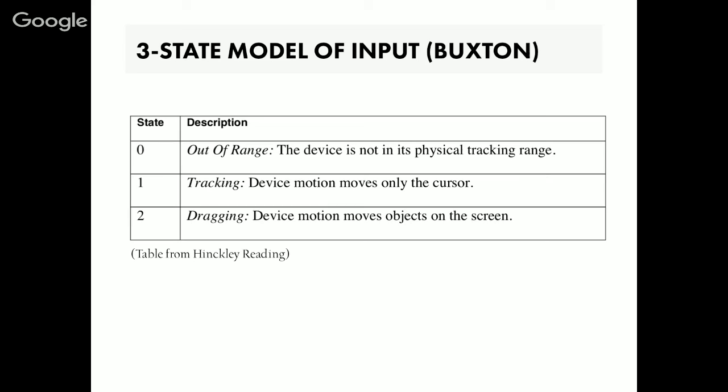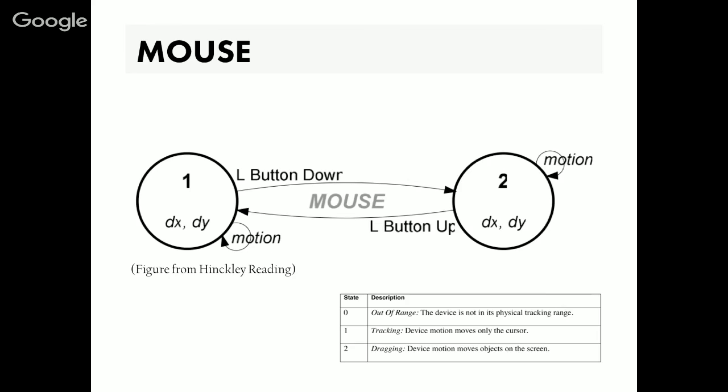One thing that you saw in the reading was a way to put common state models with these, and this helps articulate what actions are available and how you actually get to the range of different actions. So here you see the simple example of when you are moving the mouse, any DX, DY, so any movement, then it's tracking. Device motion moves only the cursor. When you push the button down, you move to state 2, and any motion then will be considered dragging. The device moves an object on the screen. When you release it, you go back to state 1.